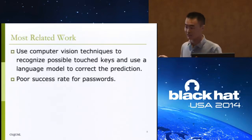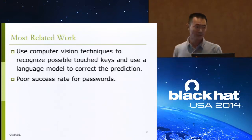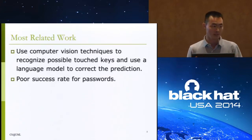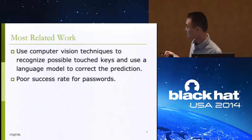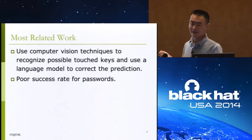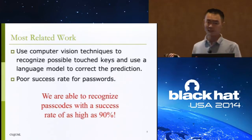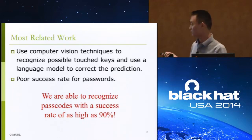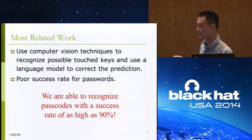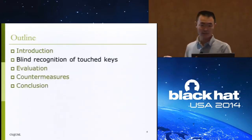There is one most related work. They use computer vision techniques to recognize the possible touched keys and use a language model to correct the prediction. This work focuses on meaningful texts, for example, your email message. But since passwords don't have a pattern, this work has a poor success rate. In our research, we use completely different techniques, and we focus on the passcode and are able to recognize the password with a success rate as high as more than 90%. So let me show you how we did this.